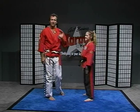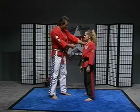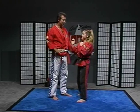All right, now, this technique can also work from a shoulder grab. Doesn't necessarily have to be here. It could work right from a shoulder grab, and here it's even better because her hand's already free, her arm is already free. Just simulate the shin kick, if you would. Bang. Now, man, you're ready to go, ain't you?